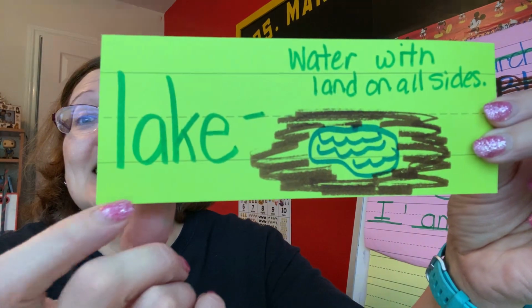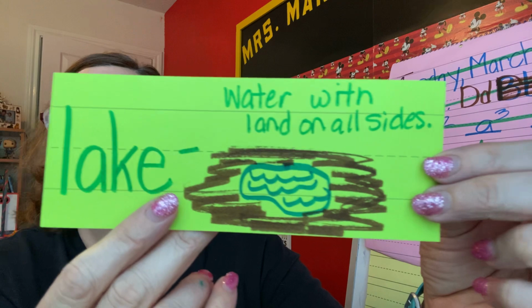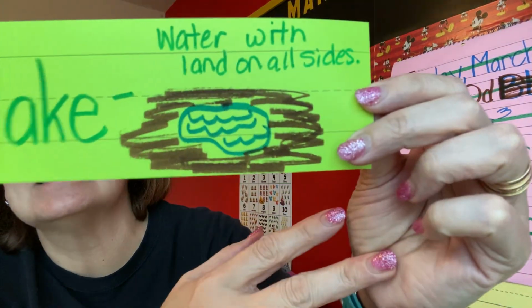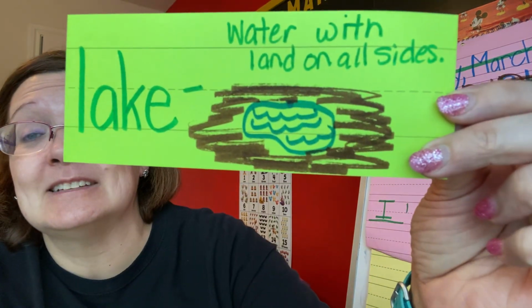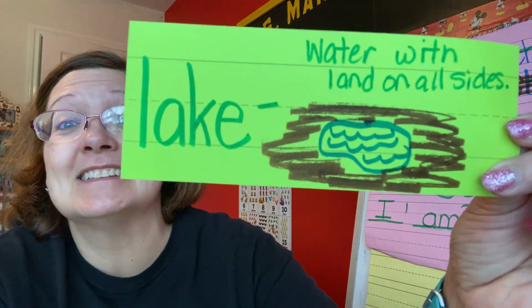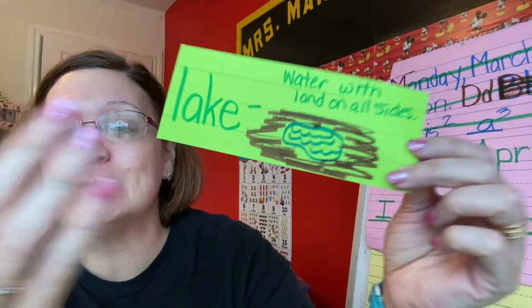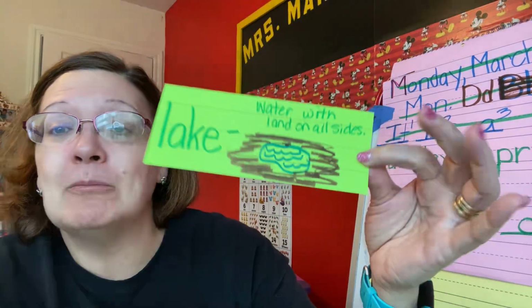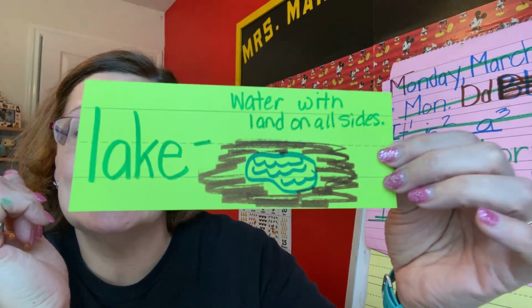Lake. L-A-K-E. Lake. Lake is water with land on all sides. So I drew a lake, and the brown stuff, that's land. I didn't want to use green because it's green paper, but I just drew with brown because it'd be like dirt, okay? But it's land all the way around the water, and that body of water is called a lake, okay? Lake.